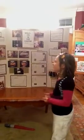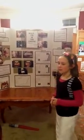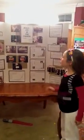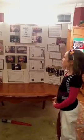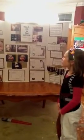I was thinking that, does the type of cheese affect the amount of mold when it's growing? Well, I hypothesize that mold will grow fastest on cream cheese because it is the softest. I also predict that mold will grow the slowest on Parmesan cheese because it is the hardest.